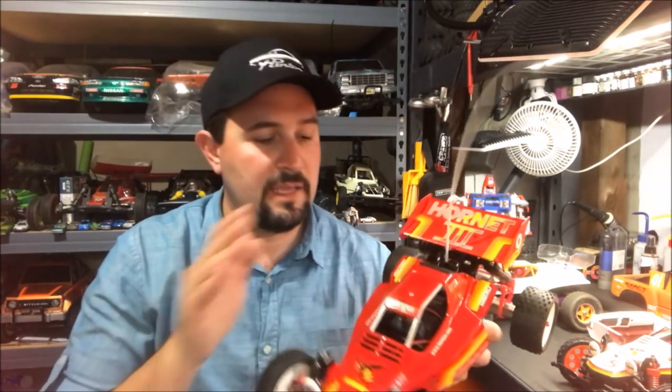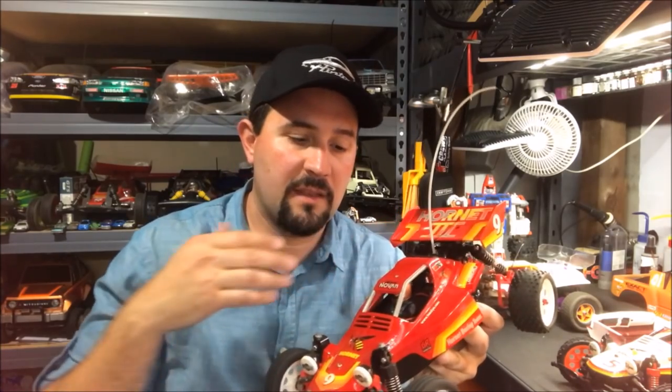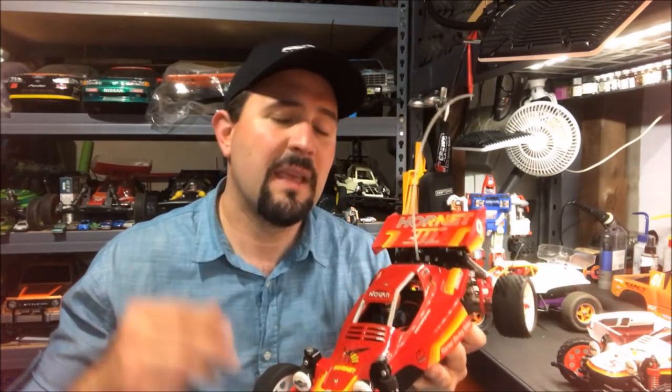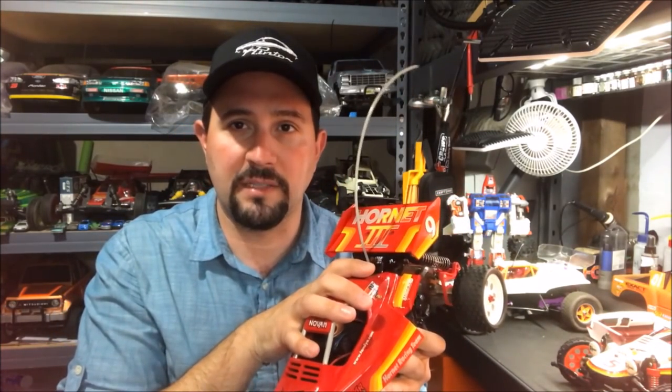The Rising Fighter is one of my new favorites, and I think the reason behind that is the fact that it's pretty much an old school RC car, and with that old style of driving, you're gonna get a heck of a lot of laughs. But at the same time, there are some kind of grievances that I had with the Rising Fighter.